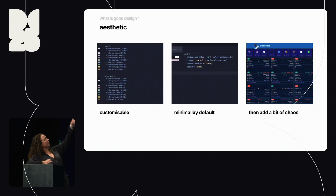Aesthetic talks about this. So that is basically how I control light and dark mode, super minimal amount of colors. Your design will look way better. Make things minimal by default here. That's a card that's used across multiple apps, and it's a few lines of code, basically. Then you can add some chaos.